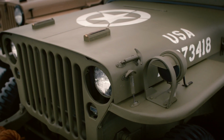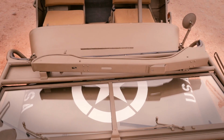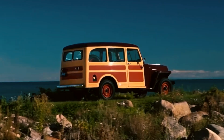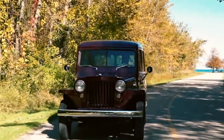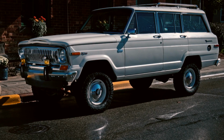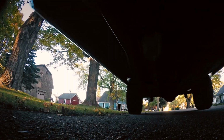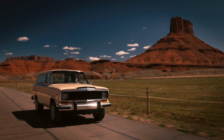The Willys Jeep 4x4 was the first ever mass-produced off-road vehicle. The 1949 Willys wagon introduced the modern concept of the SUV. And in 1963, Jeep released the Wagoneer. This 4x4 introduced the concept of the luxury SUV.